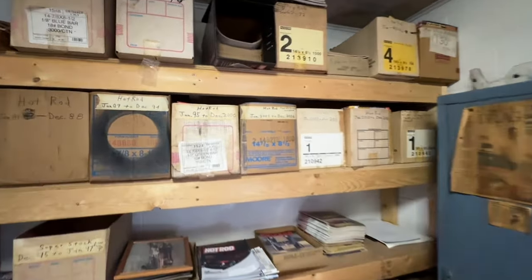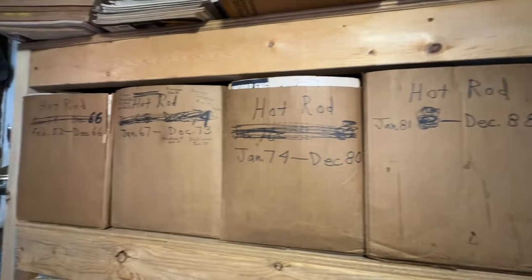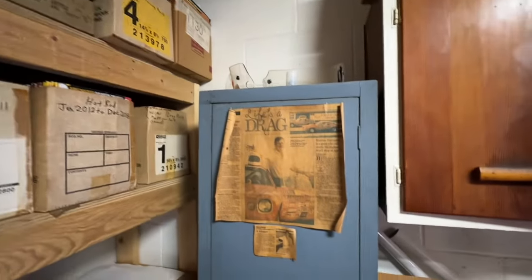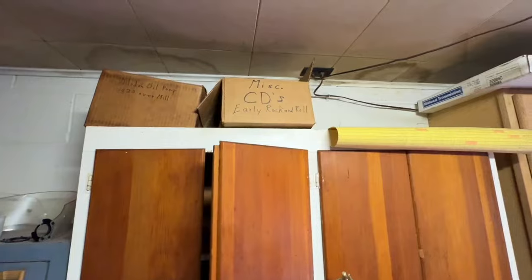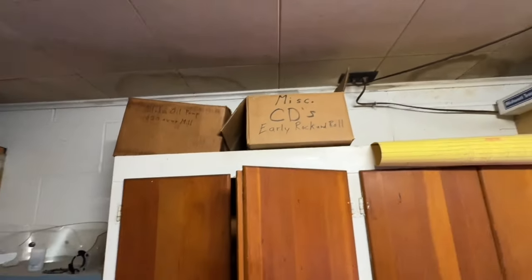Oh my goodness me. Carpet thing back there. Yeah, Mike Wymore's first wife gave that to me for Christmas one year. Really? I love that you're so organized with this stuff, mate. Yeah. Miscellaneous CDs, early rock and roll. Yeah, I try to be.